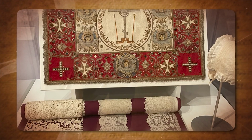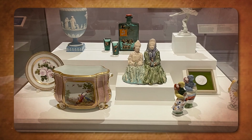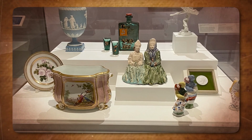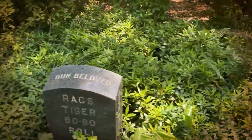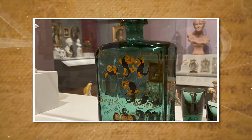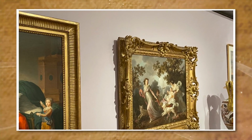The gardens at Hillwood are just as impressive as the mansion itself. There are several different gardens to explore, each with its own theme and design. The rose garden is particularly beautiful, with many varieties of roses in full bloom. There's also a Japanese-style garden with a peaceful koi pond and traditional landscaping. The gardens provide a serene and picturesque setting for a leisurely walk.